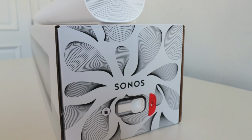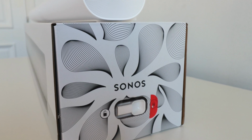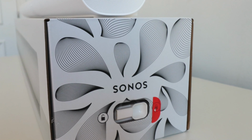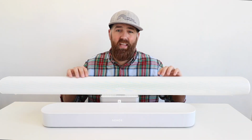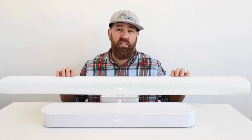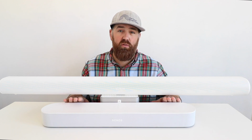So as you can see, at lower listening volumes, they have a fairly similar sound. Now, what I notice in person is that the Sonos Arc does have deeper bass, and some of the instrumentals sound more clear than they do on this Sonos Beam. But at normal listening levels, there isn't that much of a difference between these two soundbars in a normal sized room. Now, what I have noticed is that the Sonos Arc definitely fills the room, a larger room or a room with high ceilings, much better than the Sonos Beam does.